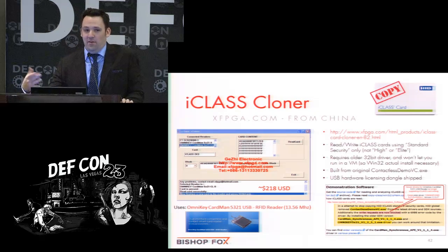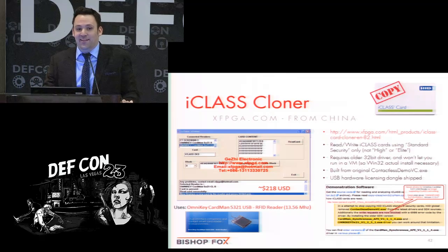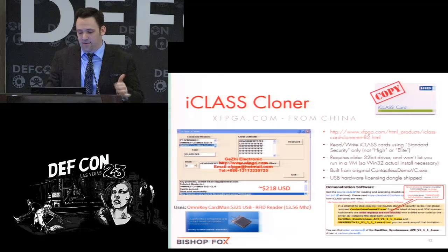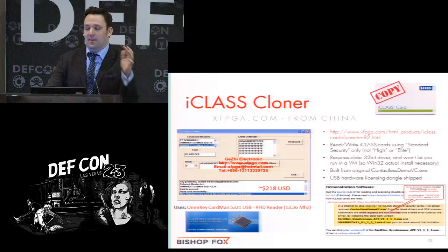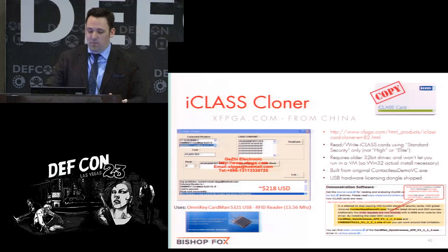If you want to share it with people in your company, you don't have to physically pass around a laptop with this cloner on it or ship it out to somebody if you're doing a pen test. It's kind of a problem. But there's basically one VMware setting that you could set to get around it and run it in a VM. And the thing that killed me is it's using an older version of software, and it's 32-bit, and it won't run on Windows 64-bit, and it won't run on a VM either.